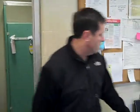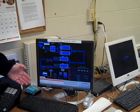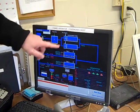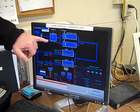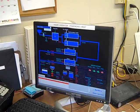You see the whole thing there. You can see the whole facility right on the computer screen. You rapid mix. Basically, if you follow it from here, this is how everything goes out. Just follow it down till it's finished water. That's finished water in the clear well. Your rapid mix is where your chemicals are added, your sedimentation basins where everything settles out.